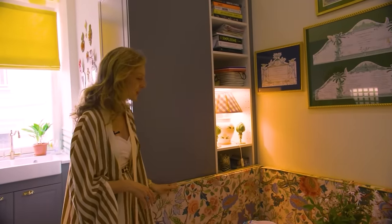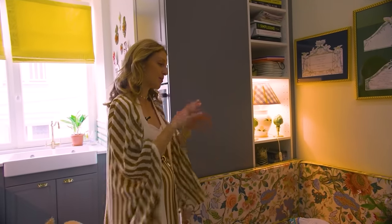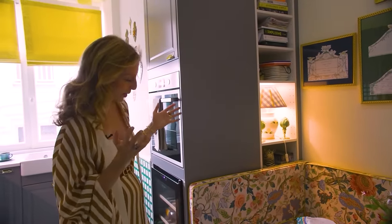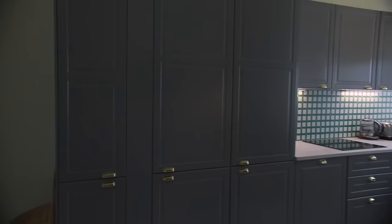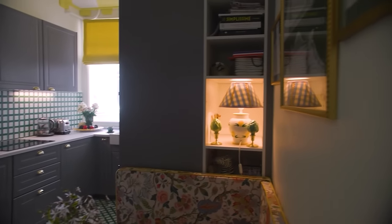I had made these cushions with fabric from the Marché Saint-Pierre, which is a big market where they have a lot of fabric. And it's just a cozy way to spend our mornings with our little dog.